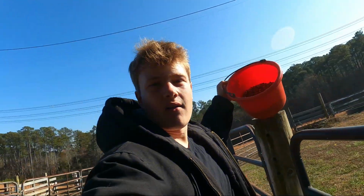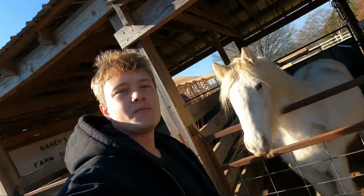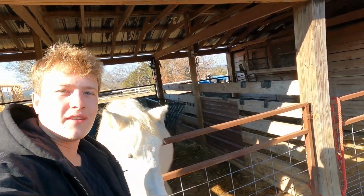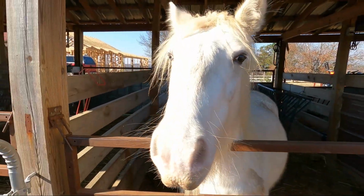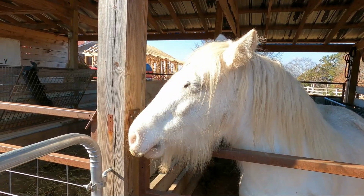Alrighty, let's get back, y'all. And now we're about to be cleaning some stalls, so that's why I'm trying to get all the animals out. Next, we're gonna get Olaf here. I'm just gonna let Olaf out into this little corral while I clean the stall, and he stays up during the day. Isn't that right, Olaf? Let's get going.